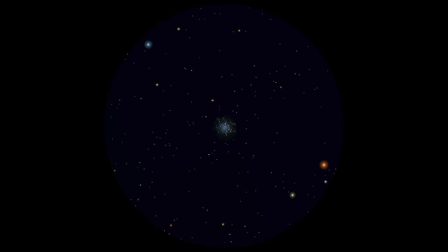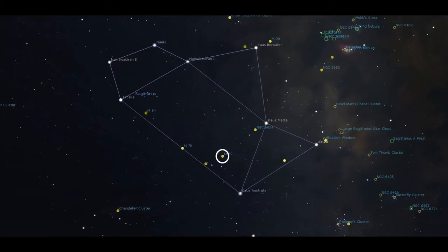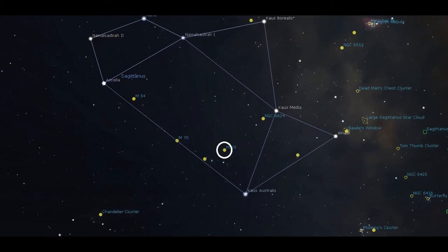M69 is next on our tour. Start at Kaus Australis, or Epsilon Sagittarii, the star representing the bottom right corner of the teapot, and draw a line to 3rd magnitude Phi Sagittarii, the star representing the top left part of the teapot where it meets the handle. About 2.5 degrees along that line from Kaus Australis is where M69 is found.